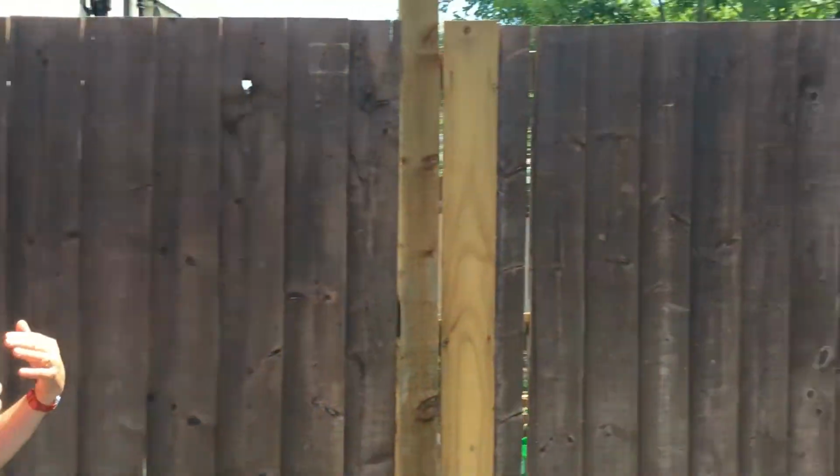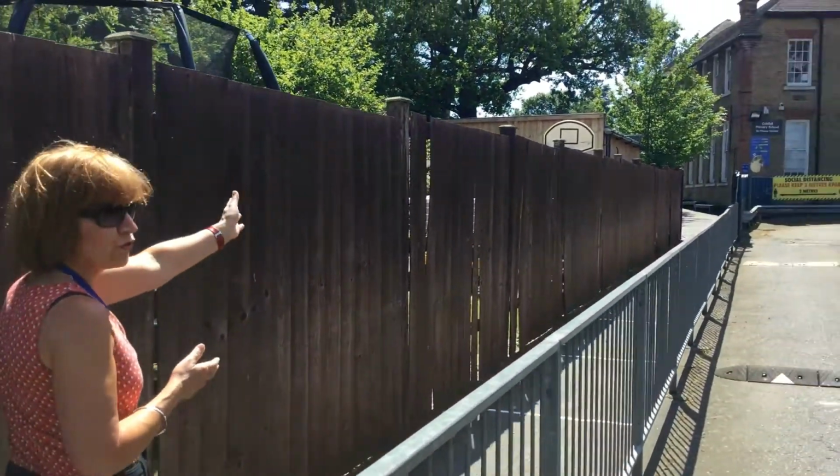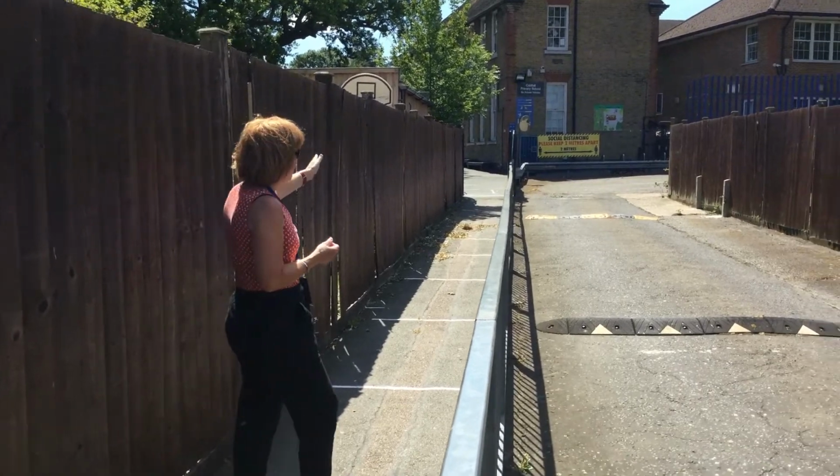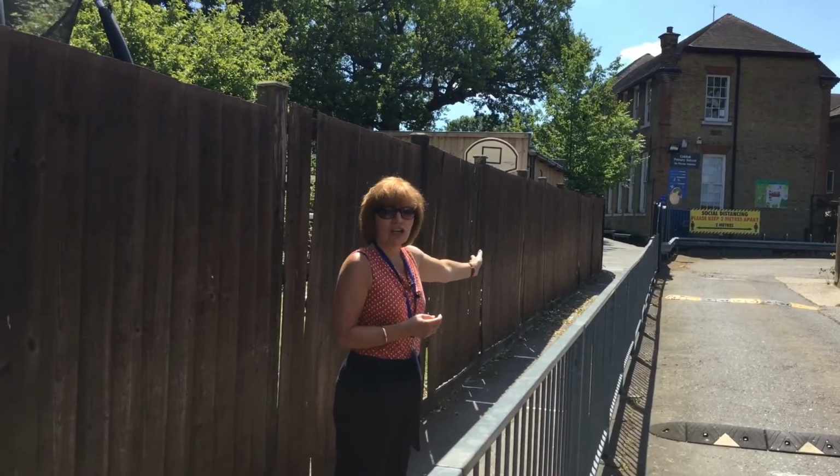If you're on your own, so if you're in year 6, you'll be coming by yourself, you're just going to walk straight down and go to one of the red lines in the playground. If you're a parent bringing your younger child, you're going to walk straight down.